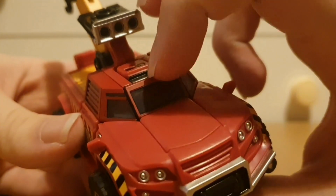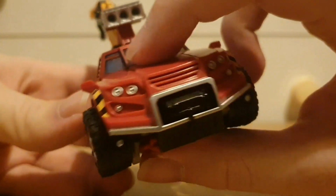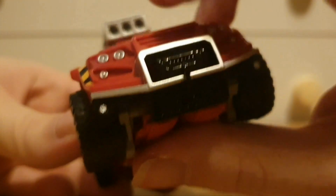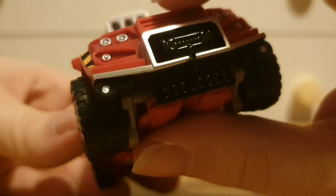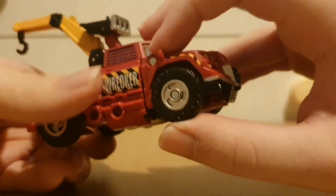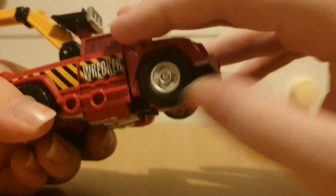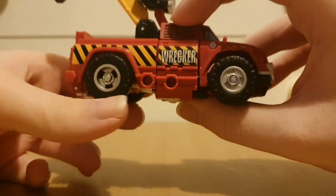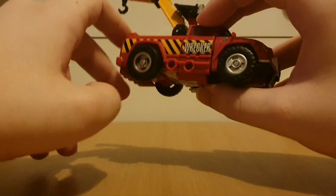But we can see that this does look pretty cool. Like, of course, we got the windshield right here. Got the headlights. Got... That might be a tow winch. Kind of hard to see with the black plastic. You can see that, yes, all the wheels are pinned in. It's not like the Earthrise molds where they're just pegged in.